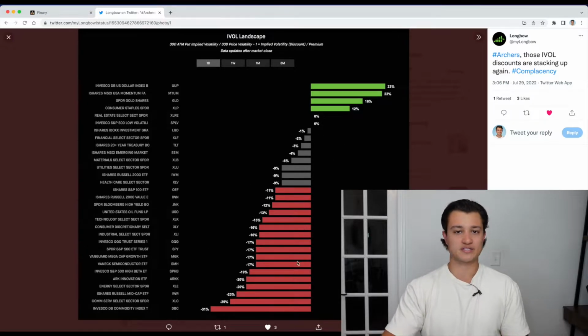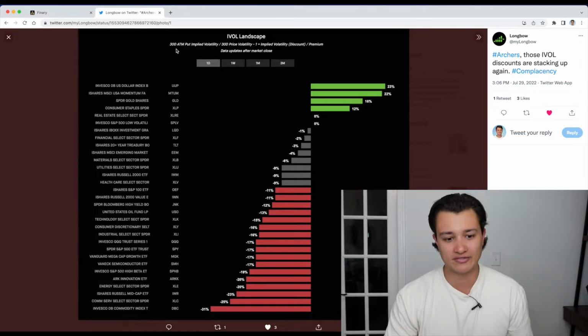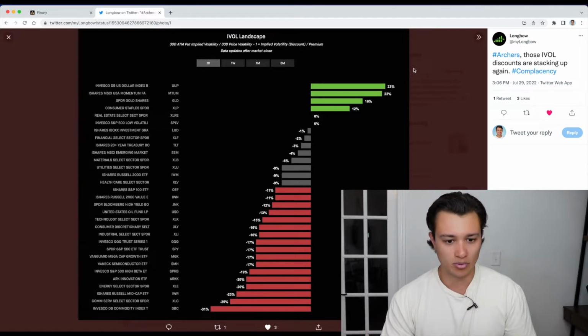Now, what does that mean? So the way you calculate this and get that premium or discount is by looking at the 30-day at the money put I-vol relative to the 30-day realized volatility. So when you have a premium, essentially what that shows is that investors are buying up protection, right? They're buying puts, they're expecting more volatility ahead, generally to the downside, because we're looking at the put volatility.